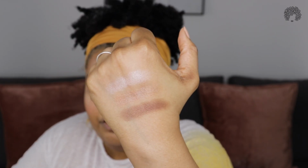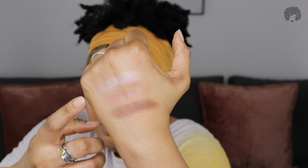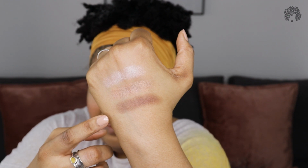And here are the 3 Westman Atelier pods in Le Jour. This is Neige, this is Tabac, and this is Chocolat. Now I'm going to start with Tabac, okay? The tobacco color, that medium brown, to put all over my eyes. And I'm going to use the brush for that.